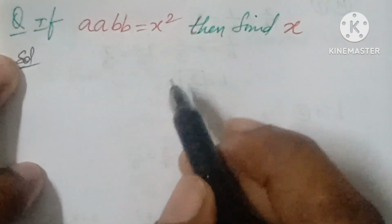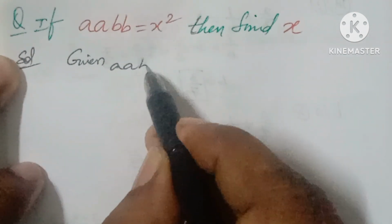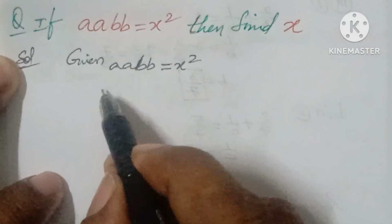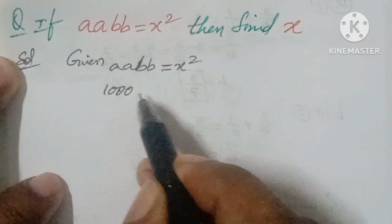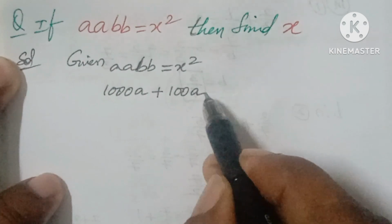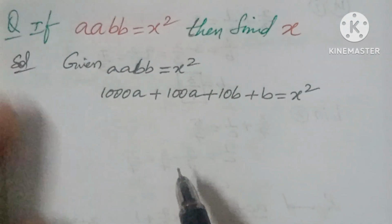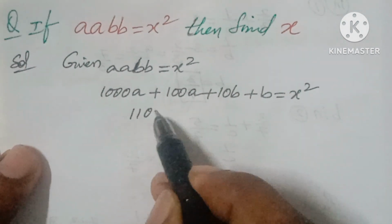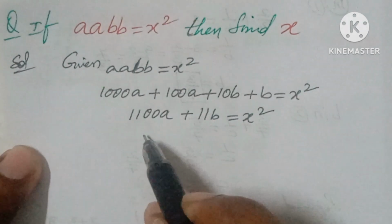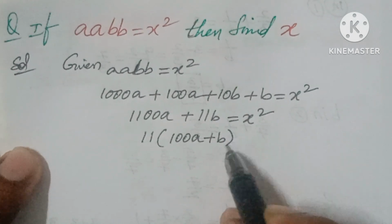So this is number 3 question. Here given AABB equal to x square. So this is a 4-digit number. If you take it in expanded form, 1000A plus 100A plus 10B plus B is equal to x square. Now here you will get 1100A plus 11B is equal to x square. You can take 11 common: 11 times (100A plus B) equal to x square.